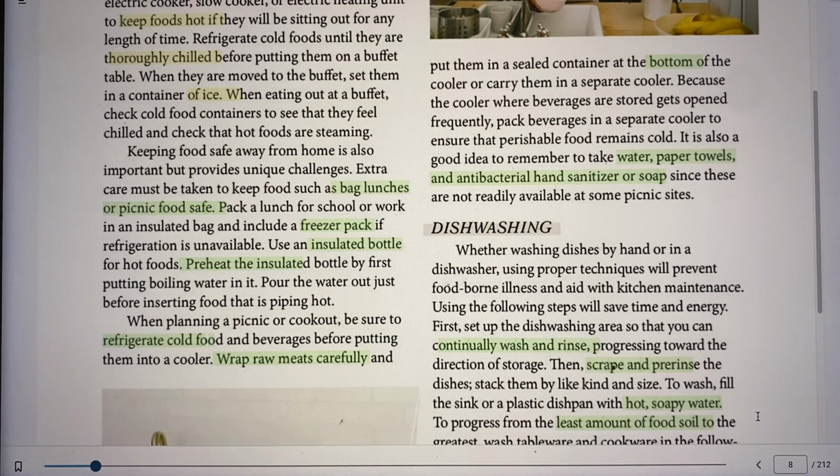Refrigerated food: you should actually put the refrigerated food on ice, with a container of ice underneath it, so you can keep it nice and cool. That's important for a buffet. Also, let's talk about bag lunches, not just buffets, but our lunches.